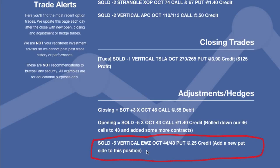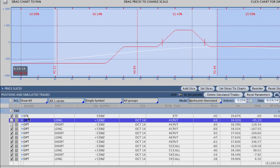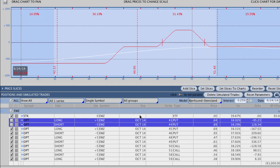So today's trade, we went back into October, sold the 44.43 put spread below the market, and added an additional 25 cents in credit. Again, this was a completely new position to the trade, and I just want to show you guys exactly what that looks like. So here's the 44.43 that we added here today. So I just took those off and kind of unhighlighted them from down here in the bottom section.